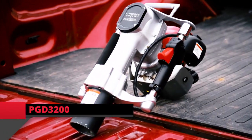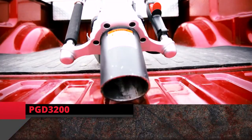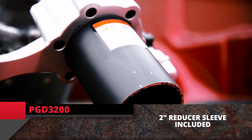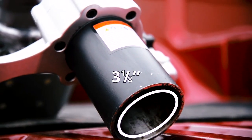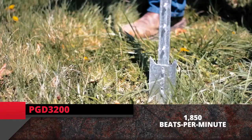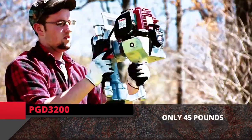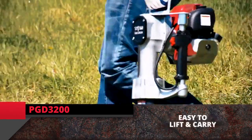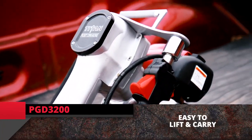The PGD3200 takes it to the next level with a 3¼ inch barrel. A 2-inch reducer sleeve is included, allowing the PGD3200 to drive posts from 1 inch to 3 1/8 inches in diameter, all at 1850 beats per minute. Weighing 45 pounds, the PGD3200 is still easy to handle and ready to help you master any post-driving job.